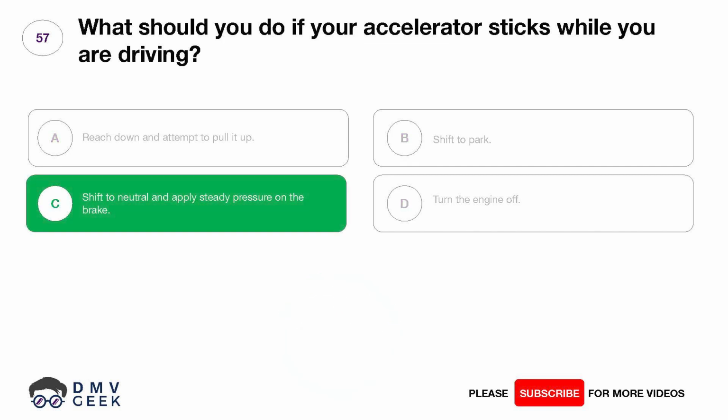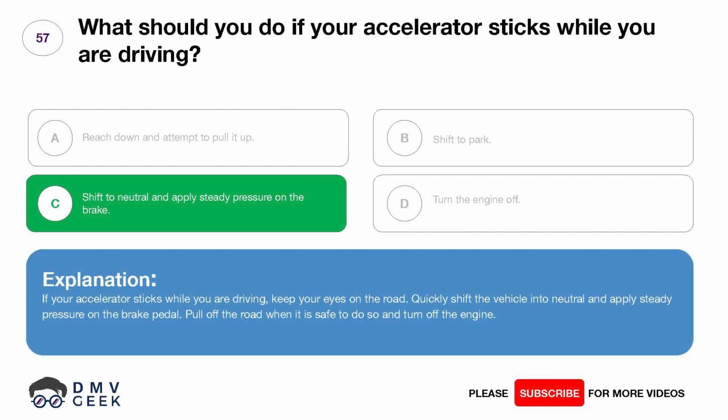The answer is C. If your accelerator sticks while you are driving, keep your eyes on the road, quickly shift the vehicle into neutral, and apply steady pressure on the brake pedal. Pull off the road when it is safe to do so, and turn off the engine.